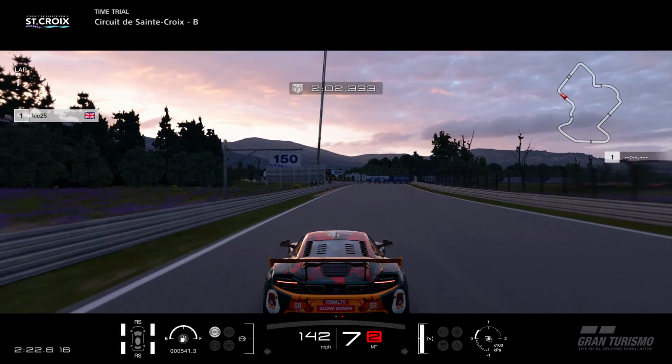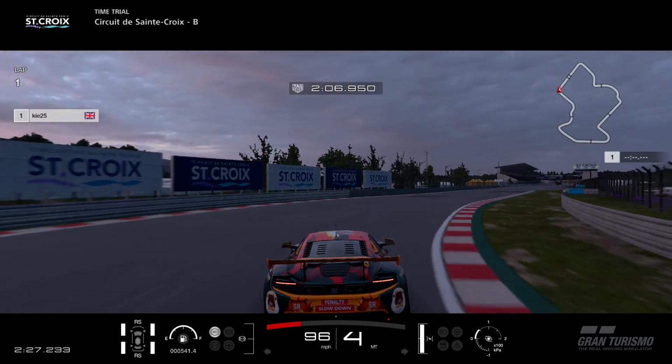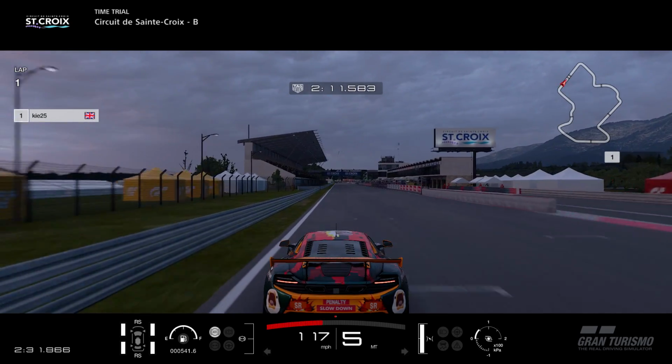And then into the final corner, braking on that 100 board, down into fourth gear, hugging the apex again, clipping the apex, accelerating out of the apex and all the way down the straight and over for a solid lap.